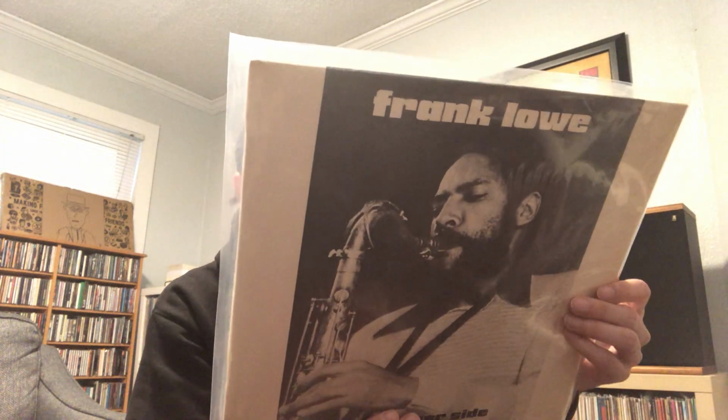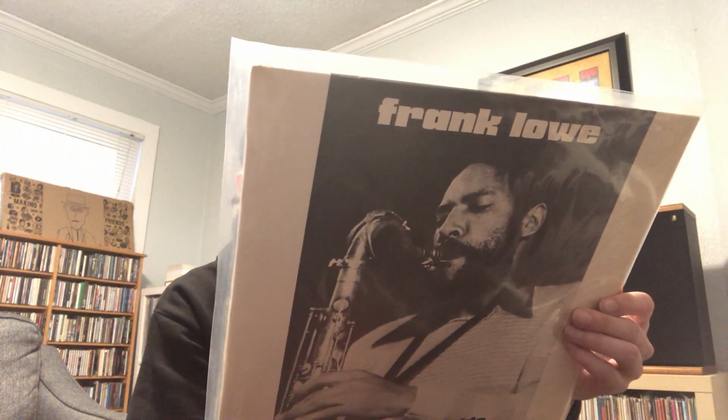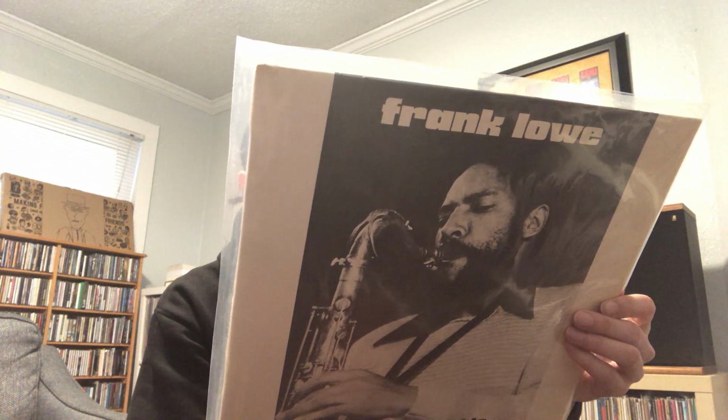Next, I think this is the only record I have on the Palm label as far as originals go. Frank Lowe, The Other Side, a free jazz monster of a record. A French first press. I can't remember where I found this. Recorded in 1976 by Jeff Gilson. Butch Morris is here on cornet. Just fantastic. Free jazz right there, Frank Lowe.